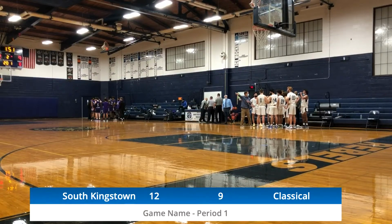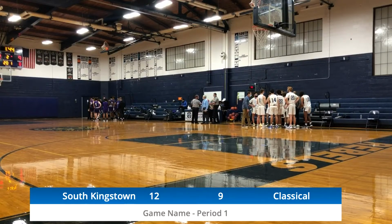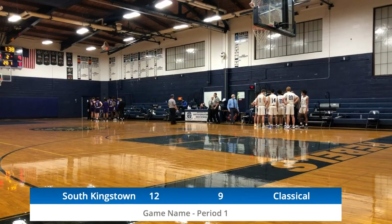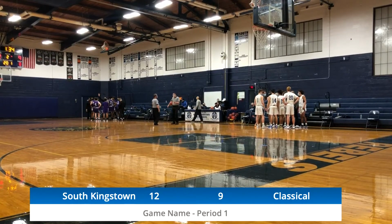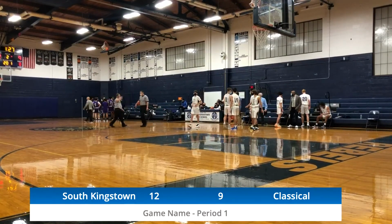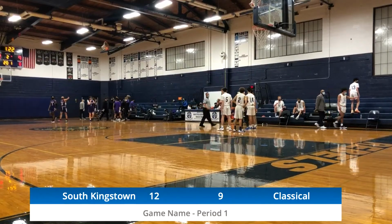If you remember from 2 years ago, because last year was a COVID year, you had Herberman coach the girls' South Kingstown team. So it's an interesting change for South Kingstown having Herberman as the boys' coach. Not much has changed with his style of play. They're going a little bit faster with this team than the girls were going 2 years ago. And then for Classical, not much has changed. More of a junior group, so they'll be here next year as well. So Classical will have a lot of experience going into next season.